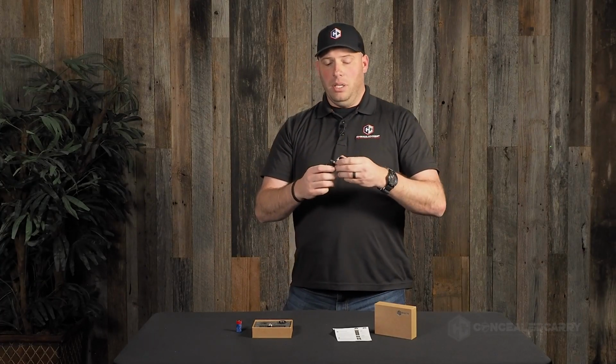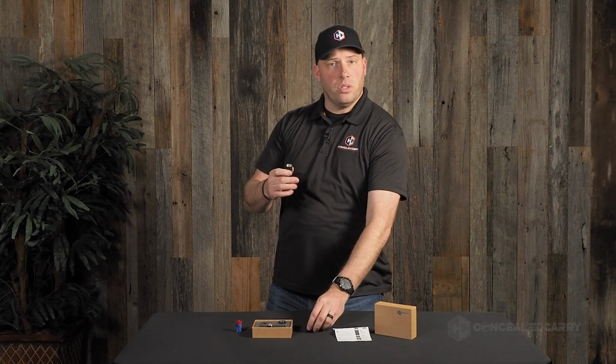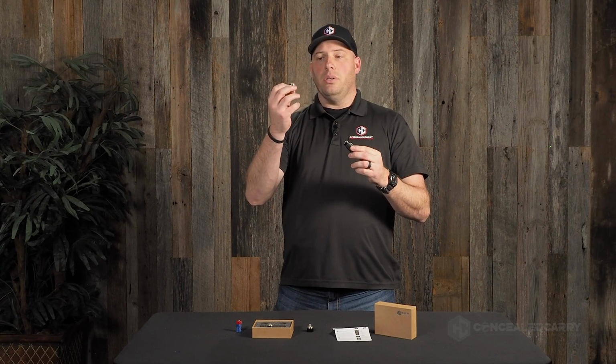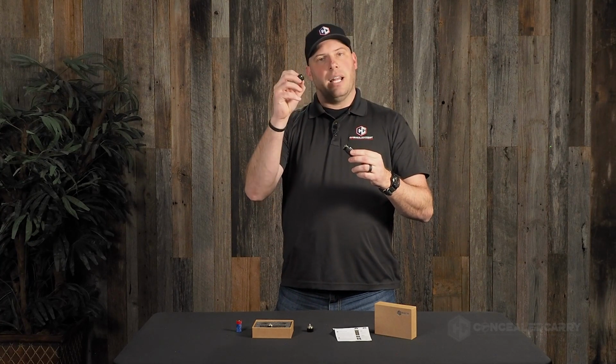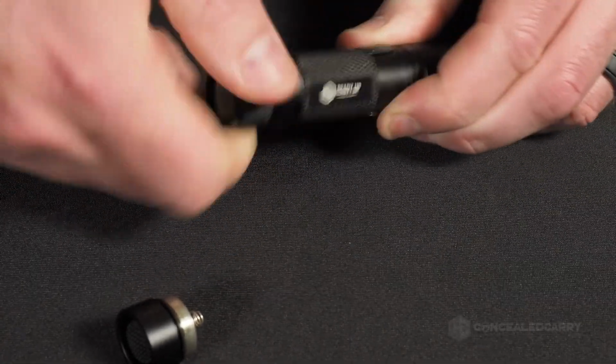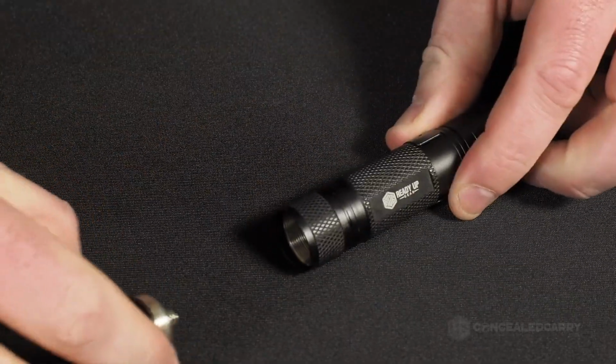There's other modularity available though. We talked about the light being compatible with 16340s and CR123A batteries. In the packaging, you'll see there's also something here. It looks kind of like a spacer. That's exactly what it is. This is a spacer that you can add to the light that's going to lengthen it, but also makes it compatible with a standard AA battery.